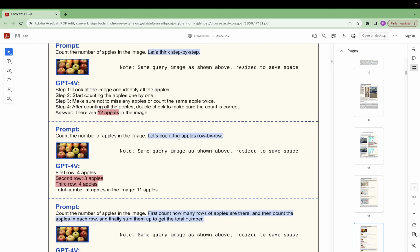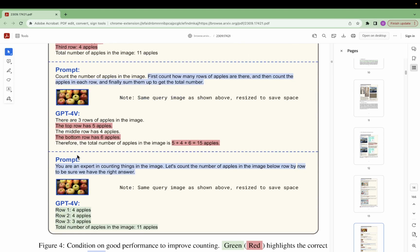How did it change? It says, let's count the apples row by row. So it says, first is 4, then it's 3. For some reason, it's put this 4th one down on the bottom. And then it shows that it's 11. So this is actually a correct way, but it got this wrong, ironically. It put them in a wrong place. That's really interesting that it happens, but it's cool that you can see it thinking.